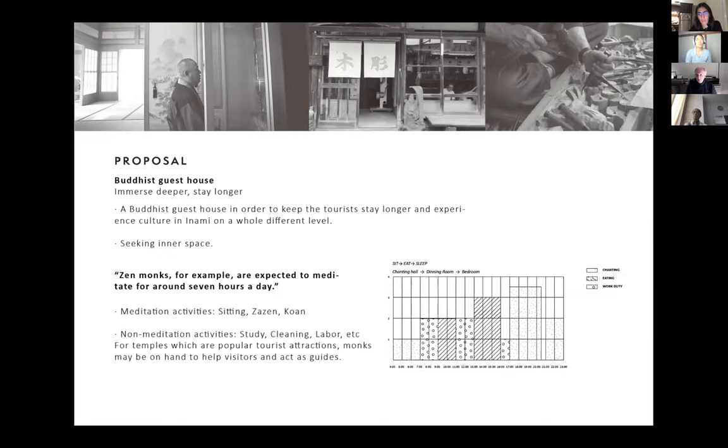And Zen monks, for example, are expected to meditate for around 7 hours a day. For meditation activities, they do sitting, zazen, and koan. For non-meditation activities, they do study, cleaning, and labor, etc. And for temples, which are popular tourist attractions, monks are usually in charge of helping visitors and act as guides for them.